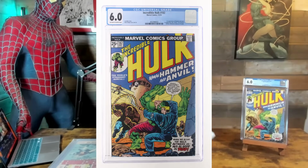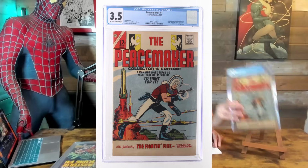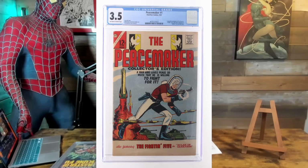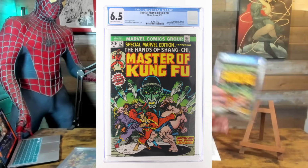Thanos 448, 35, 779. Hulk 182, 60, 139. Peacemaker. I love this show. 35, 179. I can't wait for season 2. I thought it was a great show. It was like a sleeper hit. I didn't expect it to be good at all, and I really enjoyed it. John Cena was actually very funny. Very, very funny stuff. First appearance Shang-Chi, Special Marvel Edition 15, 65, 189.